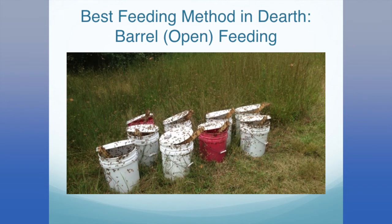This is the method of feeding that I use during dearth. It's open feeding, and the reason I use this method is because there's no robbing, and the bees will bulk up on this very, very quickly. It's not appropriate for areas that have a high population around them, because as you can see, you've got a lot of bees coming to rob this stuff out.